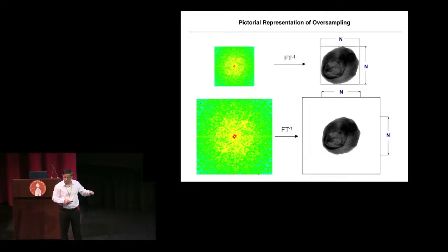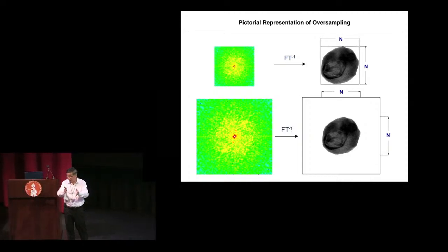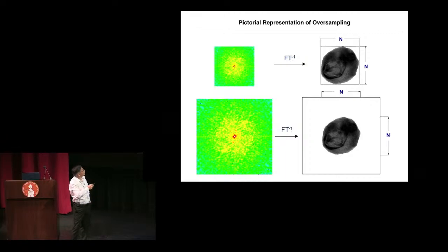But let's assume you do the same measurement, but here use a 2n by 2n detector, same size. The pixel size is 10 by 10 microns. The detector size is the same. So if you do inverse Fourier transform, you get this back, because the spatial resolution is the same. Everybody is familiar that the spatial resolution is related to the diffraction angle. So you get n by n here, but this is 2n by 2n.